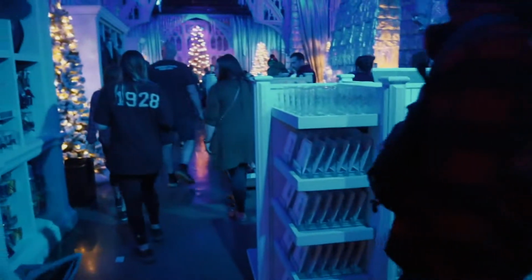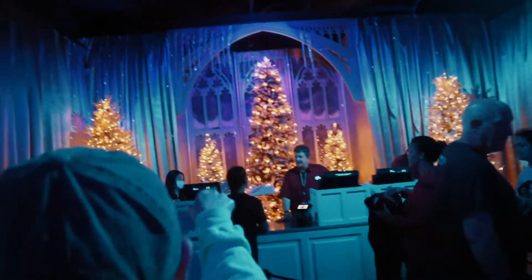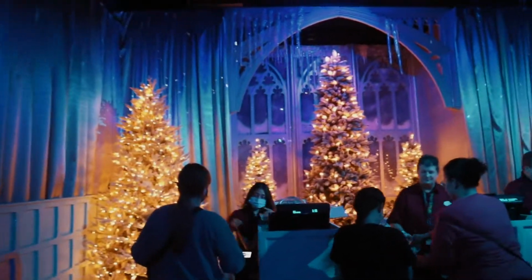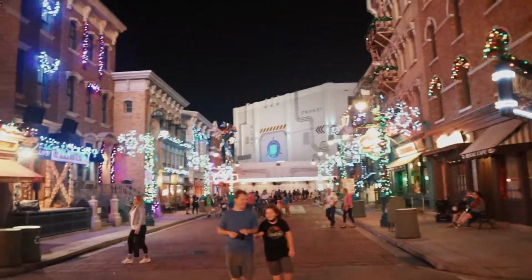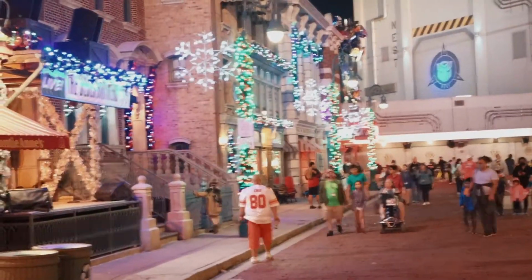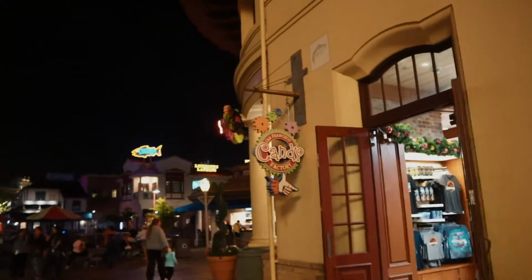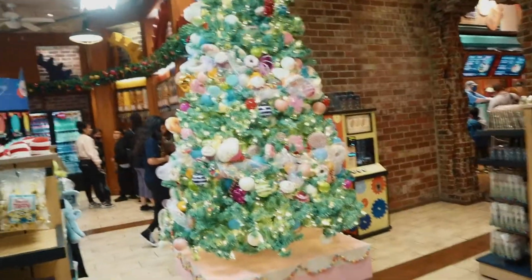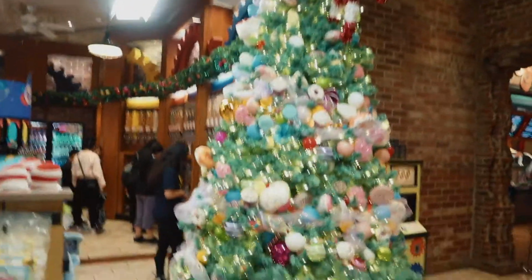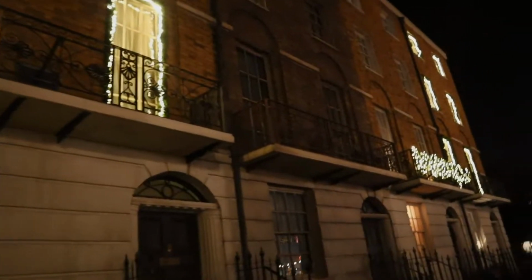And here's the Harry Potter section. Oh, they don't have like the food stuff. Looks so nice. That looks really cool. Again, Universal just is really good over here with the decorations. Alright, the next one is right here at the San Francisco Candy Factory. There it is. It's a candy tree. That's cute. I love that Grinwald Place is all decorated except for number 12.